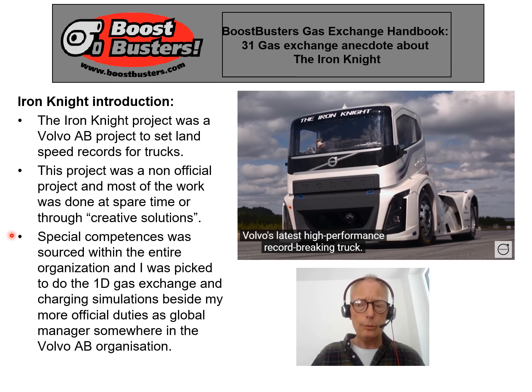Back in, I would say, 2013, 2014, when I was employed in Volvo AB Group, it was decided to build a land speed record truck within the organization. This was a highly unofficial project, and in order to find competence in the organization, the project management had to go very high up in the organization. And at the end, the team doing this project was people coming from all over the place. It was Volvo Buses, Volvo Construction Equipment, Volvo Powertrain, and of course, Volvo Penta people.